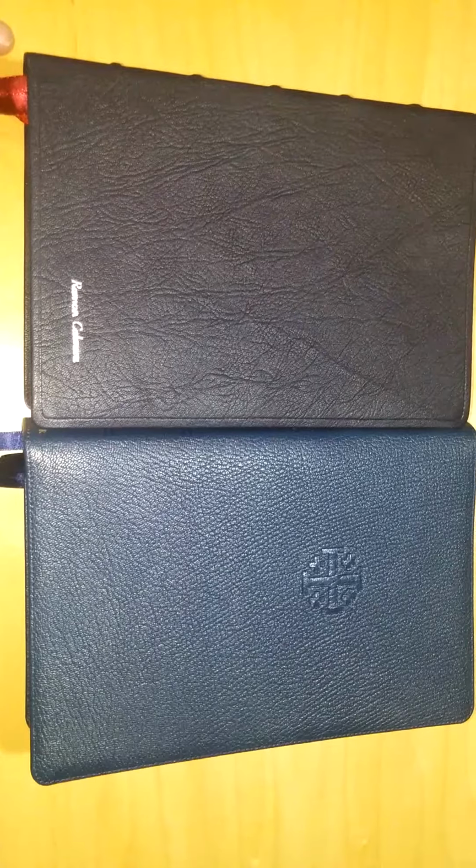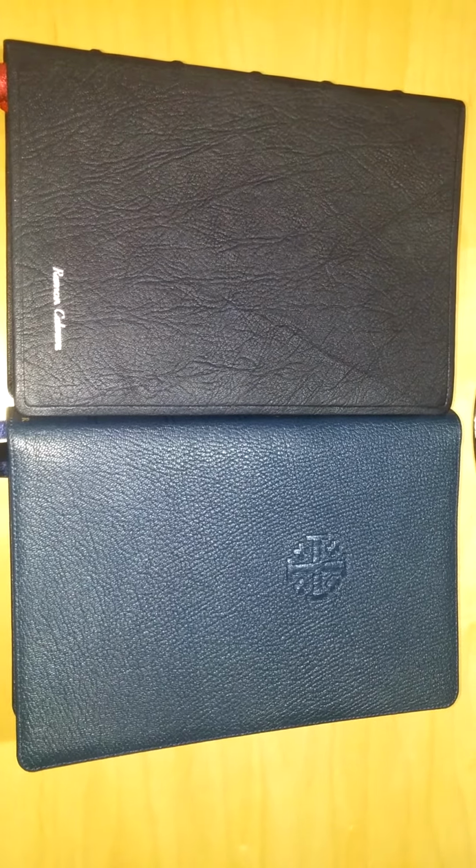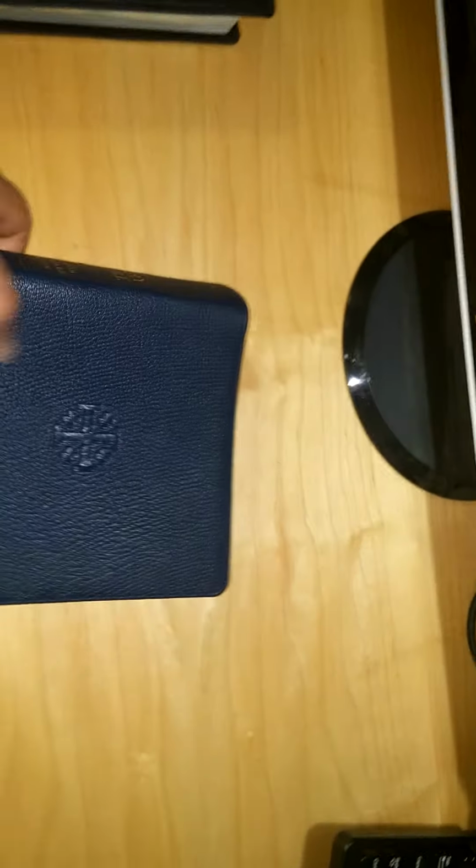And here you have it. Quick review of my Quentel ESV. And I highly recommend it. I'll tell you the truth, you won't regret this Bible. If you have to have one Bible that has everything but thinness, this is it. If you're a person that does not like thicker Bibles, this is about the size of a MacArthur Study Bible. Then you've got to get something thinner.